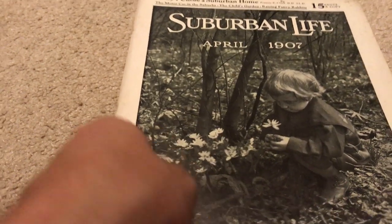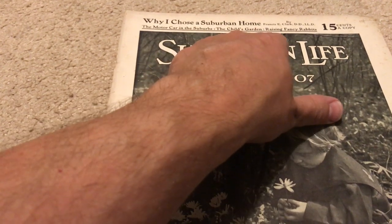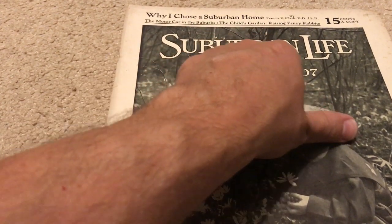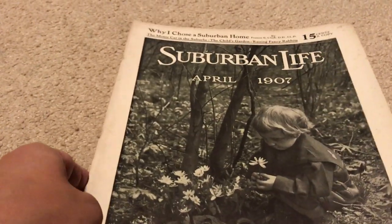Okay. The topics on this issue are why I chose a suburban home by Francis E. Clarke, and the motor car in the suburbs, the child's garden, raising fancy rabbits. Just some gentle sounding topics.